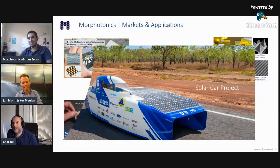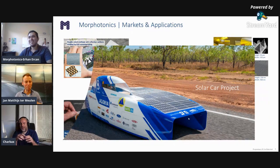This picture is really nice. Last year, our structures were used by the Belgian team, and they won. So they beat the Dutch. Exactly. Usually it's the University of Eindhoven that always wins this, no? Yeah, or the Delft team. But the Delft team didn't use our structures, and they lost.